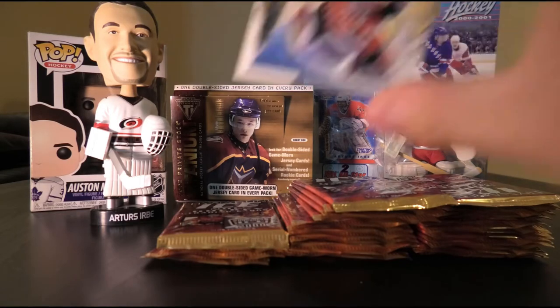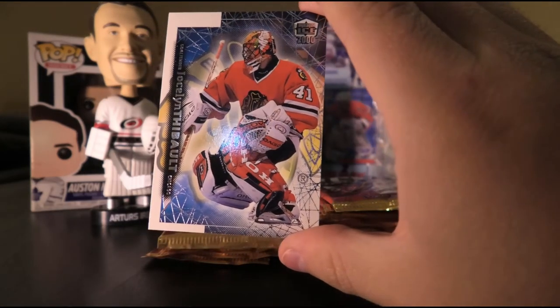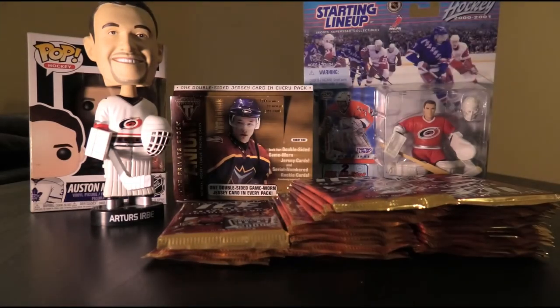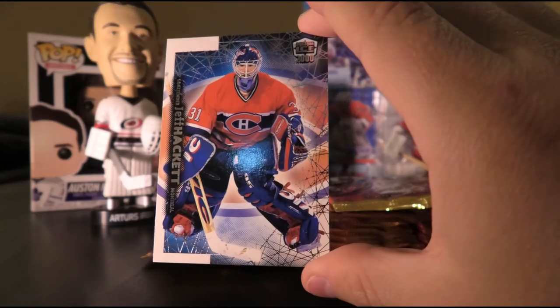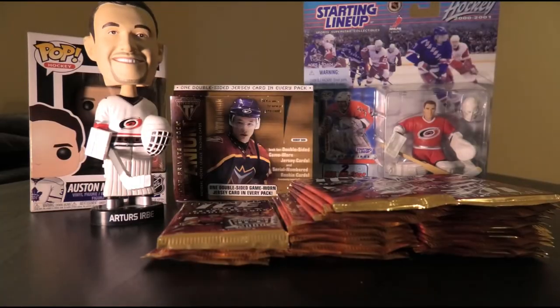Okay, next up, we got Jocelyn Thibault. He had a really sweet stick with the Blackhawks late in his stint with them. It had a cool design that wasn't just stick look. Jeff Hackett. We got our first serial numbered of the day. Not the best. Oh well.